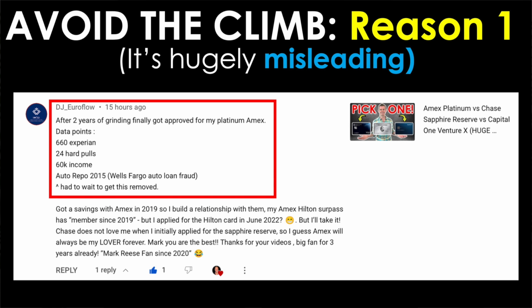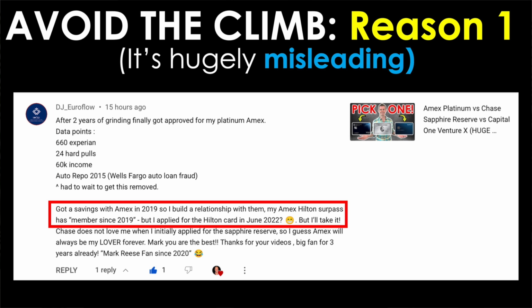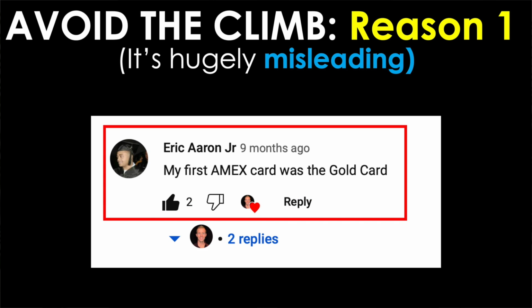After 2 years of grinding, finally got approved for my Platinum Amex. Data points: 660 Experian, 24 hard pulls, $60,000 income, an auto repossession from 2015 that had to be removed before getting an approval. They also had a couple other accounts with Amex, including a savings account and also the Hilton Honors Surpass card. Eric Aaron Jr., my first Amex card was the gold card.